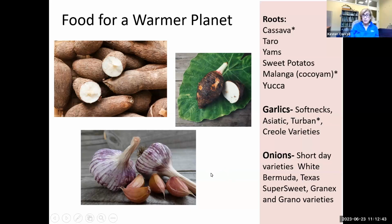But here we have a picture of cassava. Everybody thinks of cassava as being a tropical plant. Well, folks, we are in a tropical climate these days. Here we have malanga, cocoyam, and of course down here, the turban garlics are beautiful. Look at these. So think about the ornamental qualities of these as we go along.